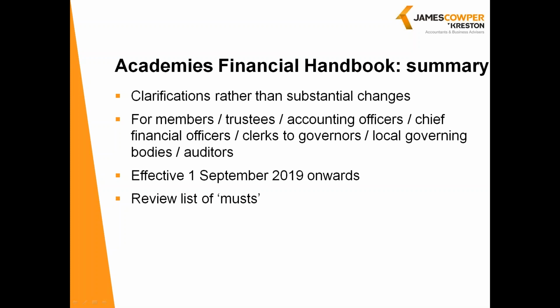Review of the musts. Towards the back of the document there is a list of musts, the requirements that you certainly should be following. I'd recommend that you review those. And overall, please do let us know if you have any queries on the Financial Handbook.